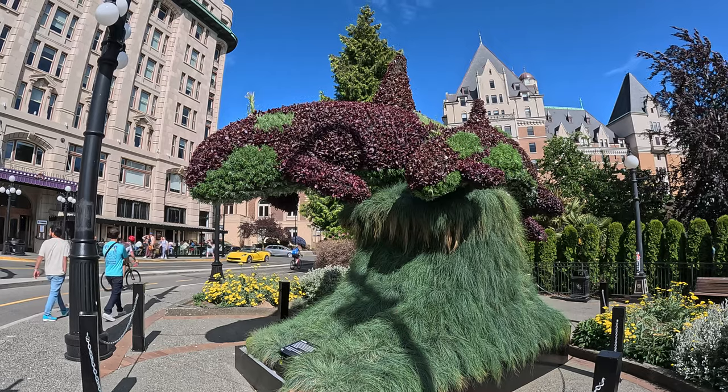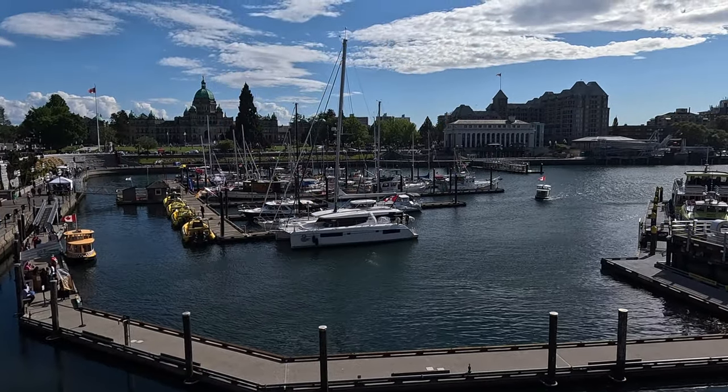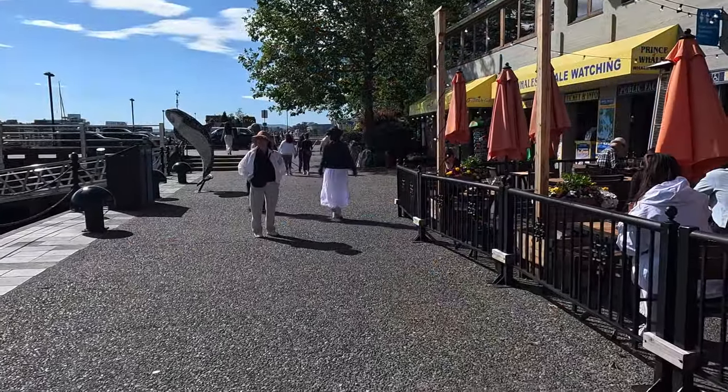It was a very long day of travelling. We arrived at our hotel, the Marriott Inner Harbour, at around 3:30 p.m. We checked in and then decided to explore the beautiful city of Victoria.